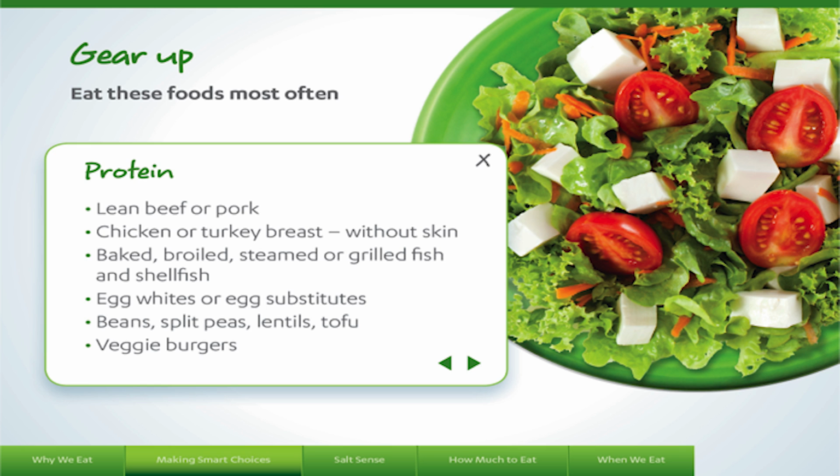One thing we didn't talk about in our slide series are fats. Healthy fats to use, not so healthy fats to use. So in the next section, we're going to tackle that. We're going to talk about saturated fats. We're going to talk about trans fats. We're going to talk about healthy fats to use, and we'll also touch on sodium.